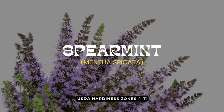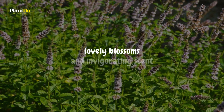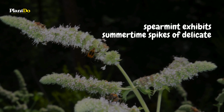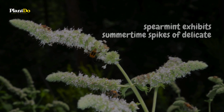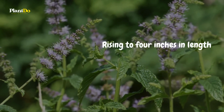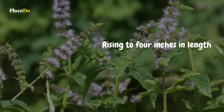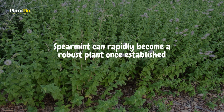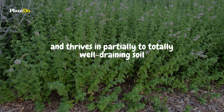Seven on our list is the beautifully scented spearmint, a herb well known for both its lovely blossoms and invigorating scent. Did you know spearmint exhibits summertime spikes of delicate, light purple, almost lilac-colored flowers? Rising to 4 inches in length, these beautiful flower spikes provide a tasteful contrast against the vivid green leaves of the mint plant. Spearmint can rapidly become a robust plant once established and thrives in partially to totally well-draining soil.